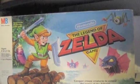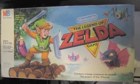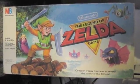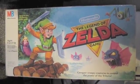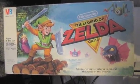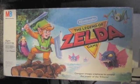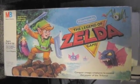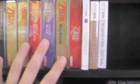Here's The Legend of Zelda by Milton Bradley. This is a really cool board game. This is 100% complete, all the pieces are in there. I have yet to play it, but as soon as I find another person that's willing to put down a couple minutes on this, I'll definitely play it, maybe I'll make a video of that. And I've pretty much gone over all these in my last video. You can check that out if you want to see more on that.